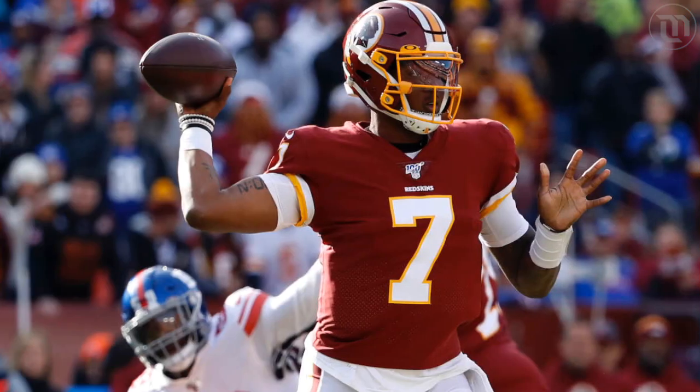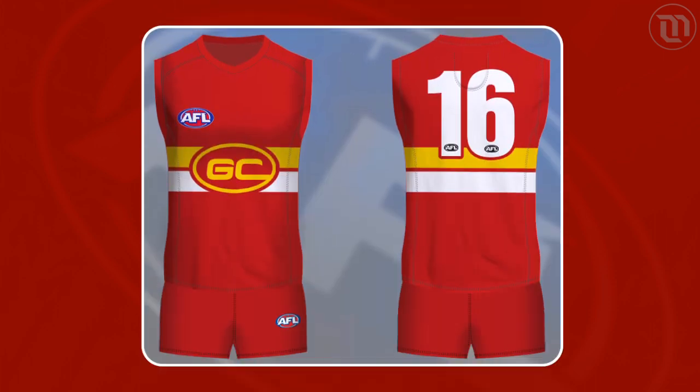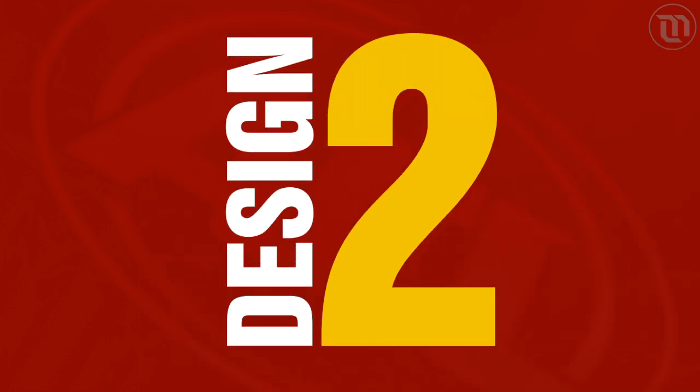Going back to Washington for a second, you might have noticed that they use a slightly darker red, almost like a burgundy colour that looks really good. I thought I'd try that with Gold Coast to see how it looks. So every jumper design will have 2 versions, one in the team's current colours and the other in this more burgundy red. Design 2 was actually inspired by an old jumper design that was floating around in the years before Gold Coast joined the AFL.